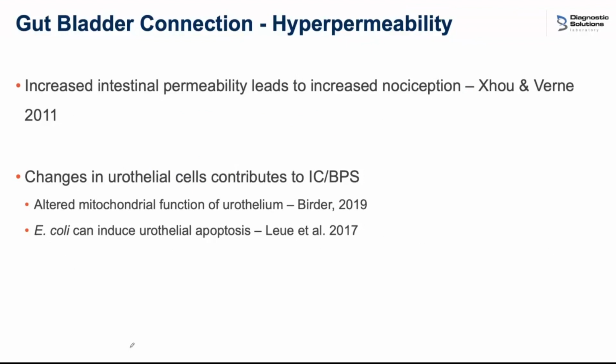We see altered mitochondrial function of the urothelial cells. Now, we discussed this point earlier, but it's worth repeating. E. coli can induce urothelial apoptosis, leading to hyperpermeability of the bladder lining. And we also saw how LPS and histamines can predispose to bladder lining changes, pain perception, and inflammation.